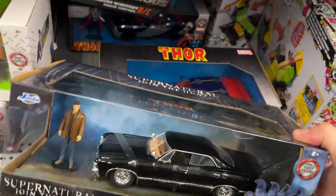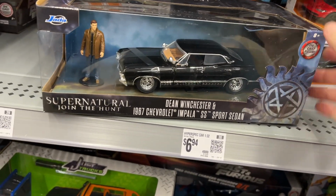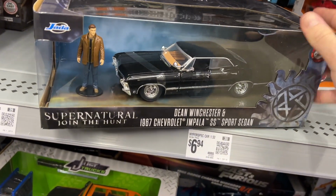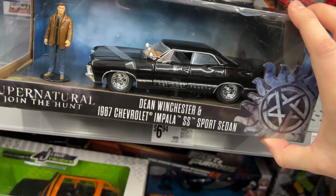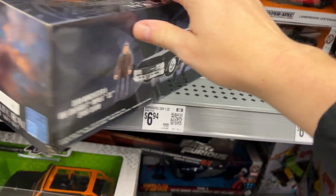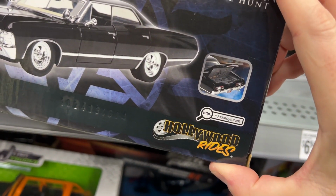I was in the Fort Henry Drive Walmart, and it's all they had in the store. And I'm not putting the footage in, but check this out. Dean Winchester and the Impala from Supernatural. Oh, awesome car. I wonder if it's got anything in the trunk. If you open the trunk, if it has like a fake arsenal back there. Oh, it looks like it does.